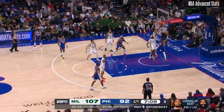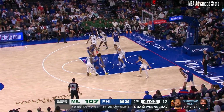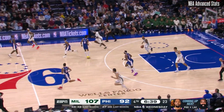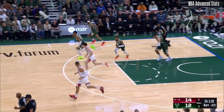Caleb Martin sees an opening, drive, swatted out of bounds. 5 blocked shots for Brook Lopez. And the city he grew up in. Shot blocked again. That's number 6 for Brook Lopez. Giddy on the curl, gets a run to the rim, but there is the eraser that is Brook Lopez.